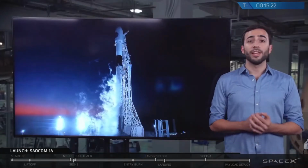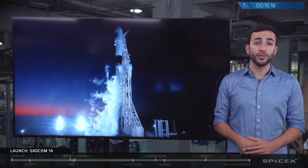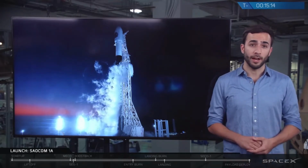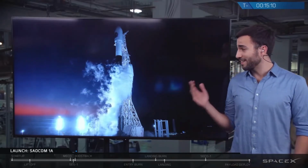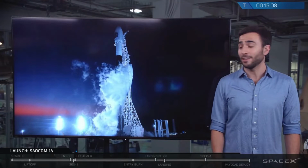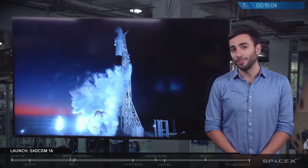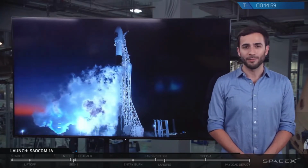Right now, you're looking at a live view of that rocket out on the launch pad at Vandenberg Air Force Base, which is about 225 kilometers north of SpaceX headquarters where we are right now. Now, Vandenberg is notorious for its fog, but as you can see, today is a very rare, clear day at the launch site. The only fog you can see is the gaseous liquid oxygen bleeding off from the vehicle itself, so it means that we're in great shape to launch today from Vandenberg.